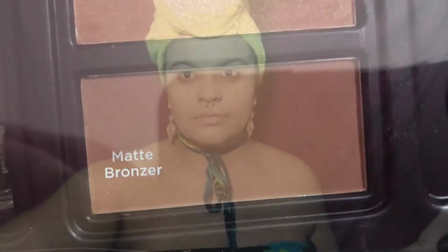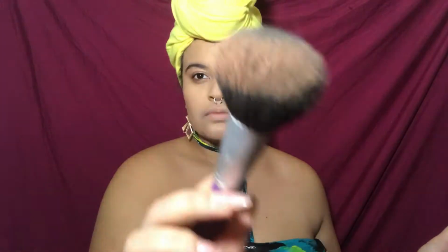Okay, so first things first, I'm going to go in with that bronzer color, and it's called the matte bronzer, and it's like a fawn color, like a baby deer. Okay, so I got it on my brush, and let's go ahead and carve these cheeks out. And hello there again, pigment.